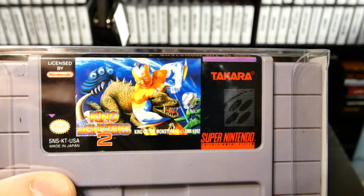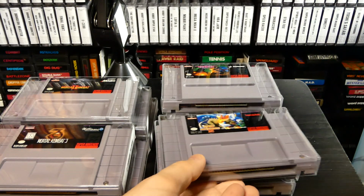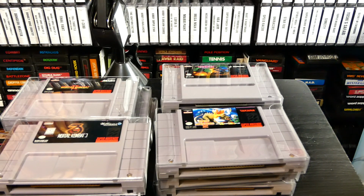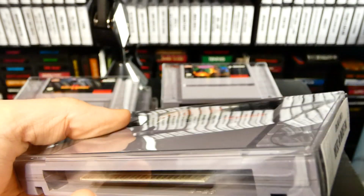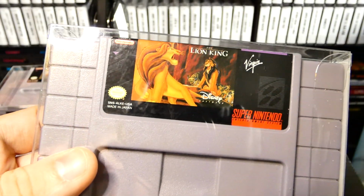As mentioned, they ported a lot of Neo Geo games over, so you didn't have to spend like $1,000 on Neo Geo equipment and cartridges. So everybody can be very, very thankful to Takara for that. And The Legend of Zelda: A Link to the Past. Pretty good shape. And of course we got ourselves a copy of The Lion King.